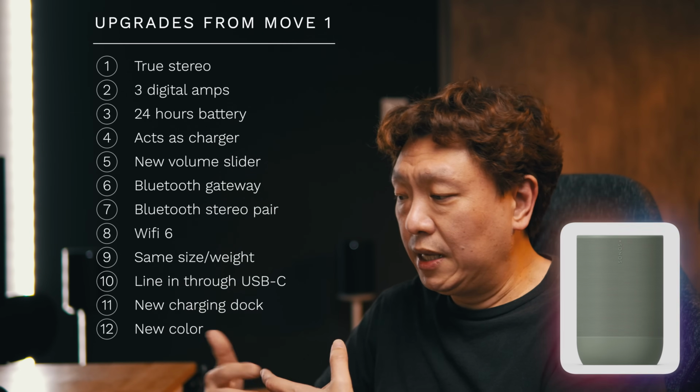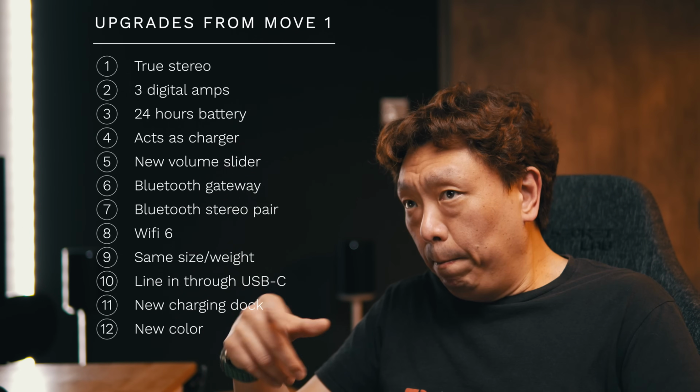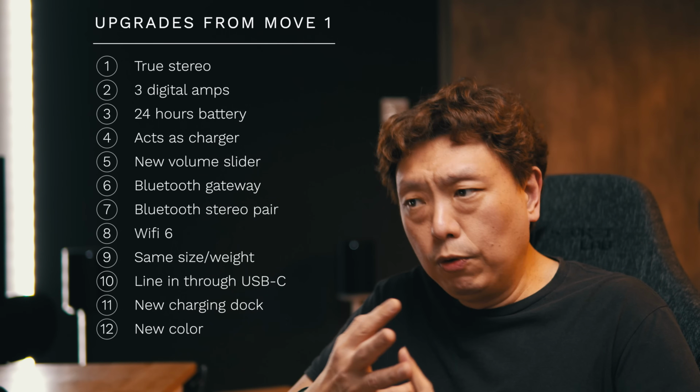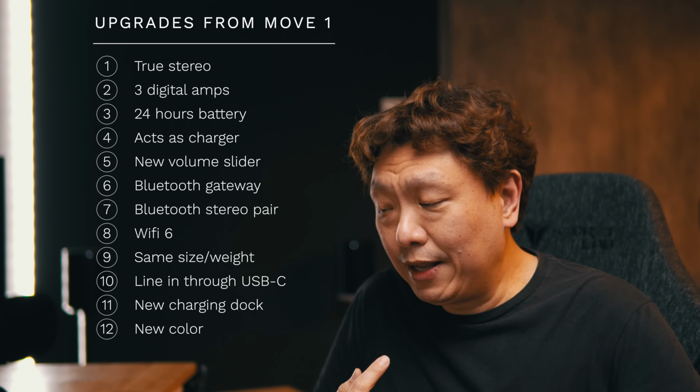Well, it's actually more exciting than white and black, right? So that's one new color. But for the original Sonos Move 1, they actually called it Lunar White and Shadow Black. So it wasn't exactly white and it wasn't exactly black.